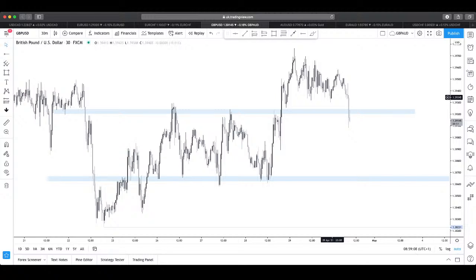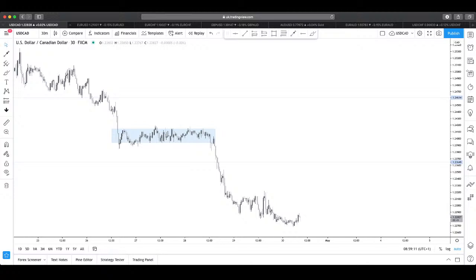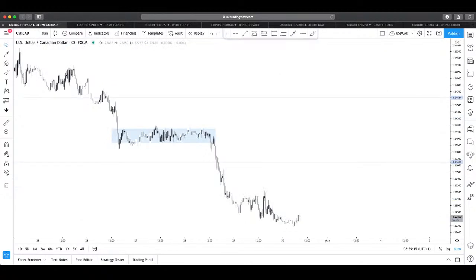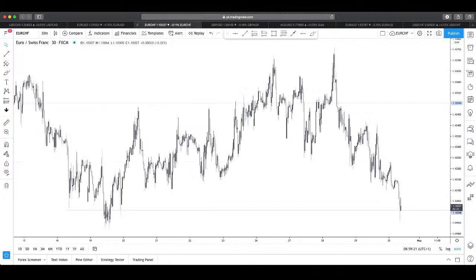I would be pretty cautious of potential positions surrounding that. But the dollar looks to be strengthening up a little bit. Euro USD trading around 1.21 at the moment, so we'll see if we can get below that. Euro Swiss still flitting around that 1.10 level.